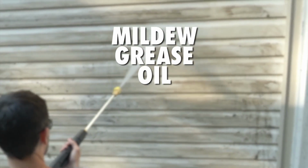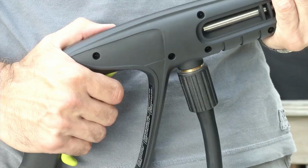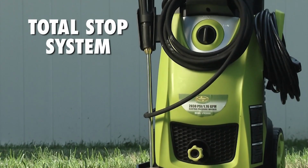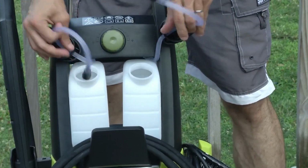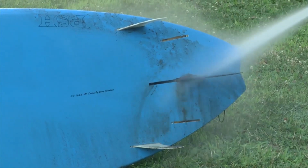In conclusion, the Joe SPX3000 is an excellent choice for homeowners looking for a reliable, high-performance electric pressure washer at an affordable price. Its combination of power, portability, and versatility makes it perfect for both occasional use and regular maintenance tasks.